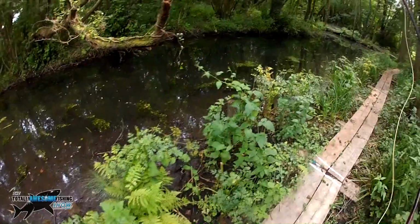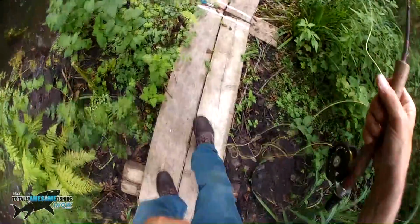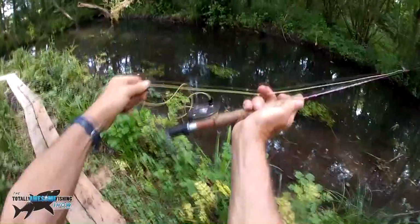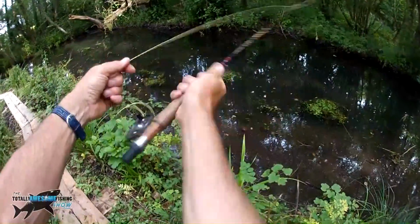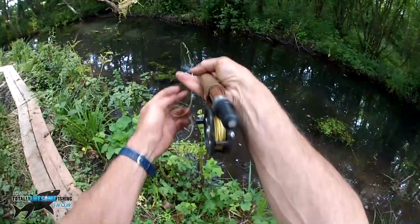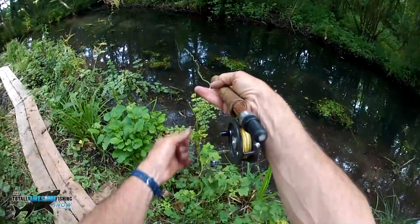The stretch upstream is just as clear, and there's a lot of boards being laid down. The fishery people have done a lot of work there, just even getting you access along the side of the bank, and it's up towards where the spring rises. It's obviously pretty boggy, but you can still get in there and throw a fly line.